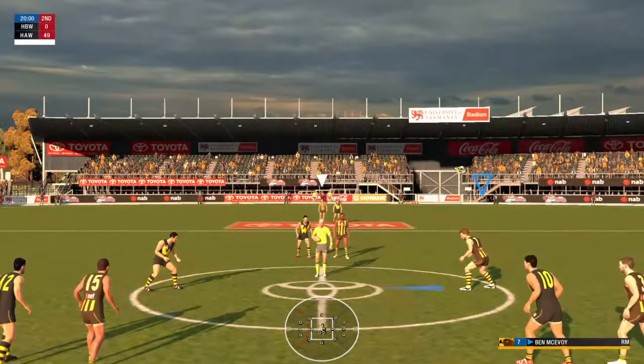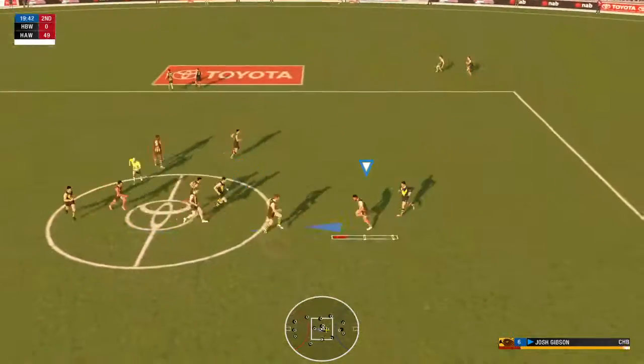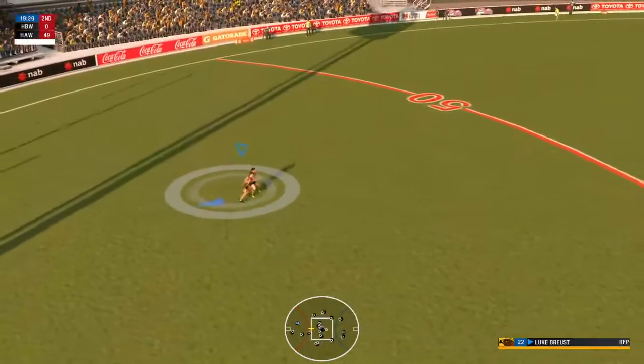The players have received their instructions and they're ready to start play again. Always make a total effort, even when the odds are against you.